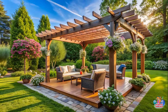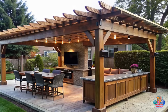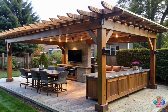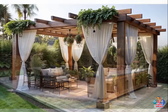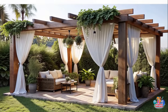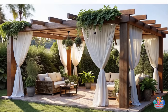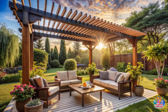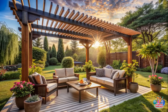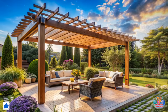Furthermore, a pergola offers an ideal space for outdoor entertainment. Whether you're hosting a small gathering or throwing a big party, a pergola provides a designated area for socializing and enjoying the company of friends and family. By adding comfortable seating, a dining table, and even an outdoor kitchen, you can transform your pergola into an outdoor entertainment zone that will impress your guests.